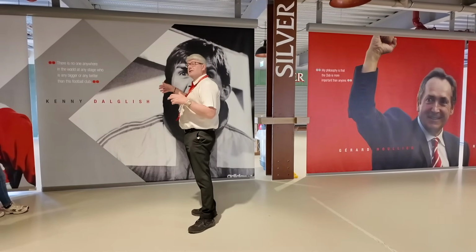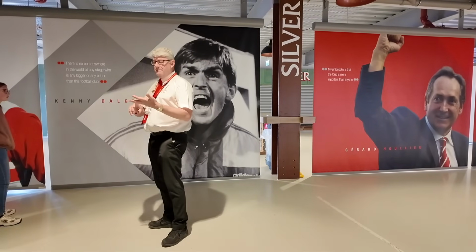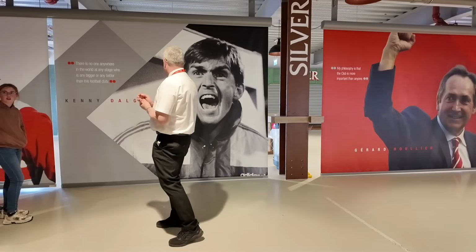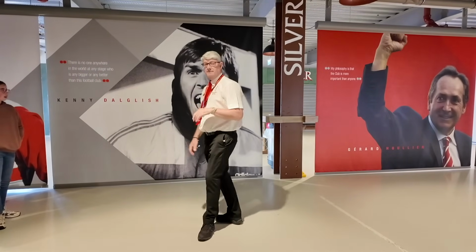He's also the only man with a stand named after him. When you think what he's given to the club, player, great manager of the team on 2 different occasions. But the stand named after him, don't forget after the tragedy of Hillsborough as well, how he supported the families. Absolutely iconic player and a great manager.